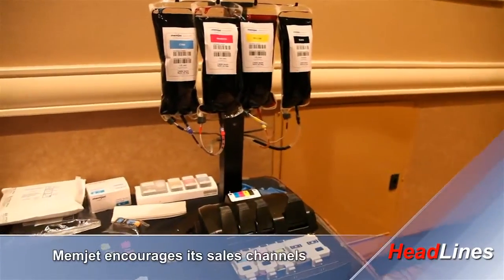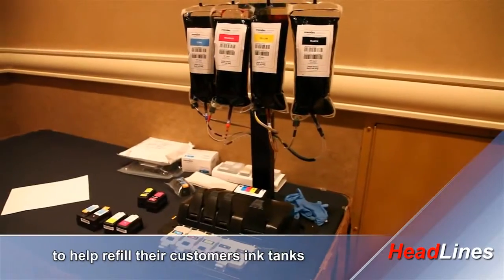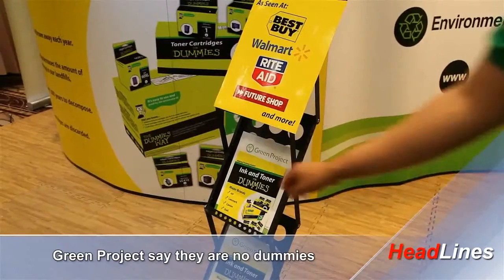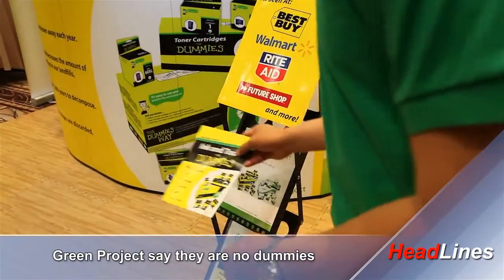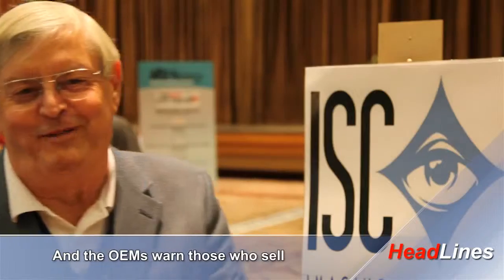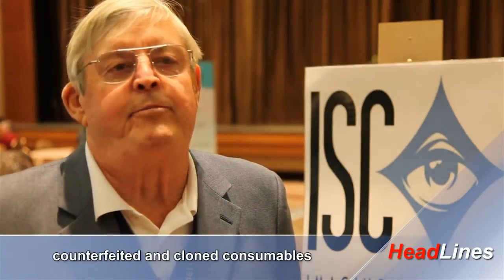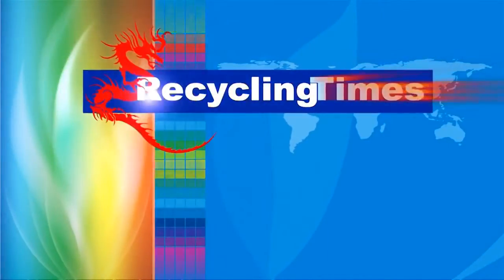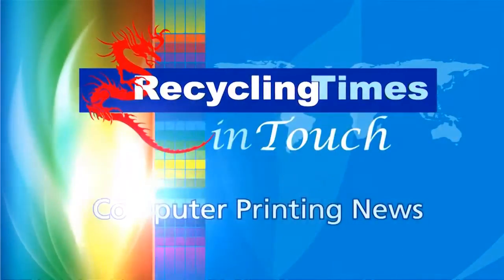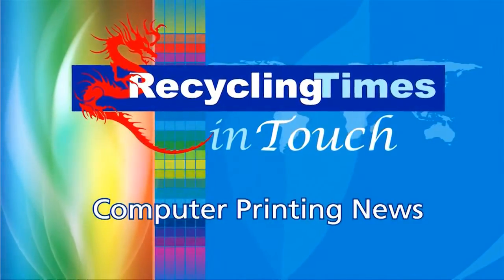In this bulletin, Memjet encourages its sales channels to help refill their customers' ink tanks. Green Project say they are no dummies when it comes to marketing remanufactured printer cartridges. And the OEMs warn those who sell counterfeited and cloned consumables. From across the planet, Recycling Times keeps you in touch with the latest computer printing news.